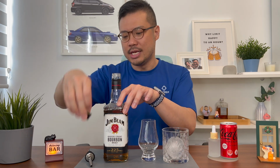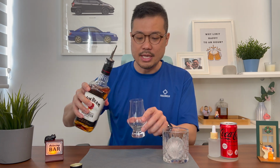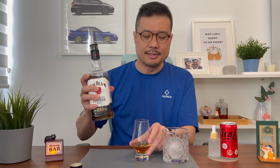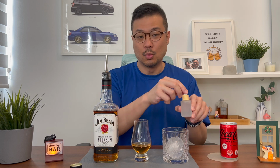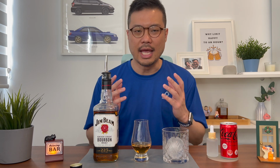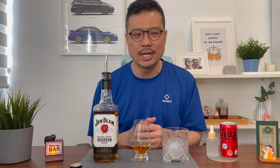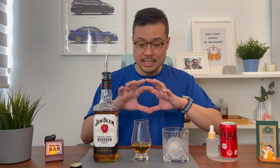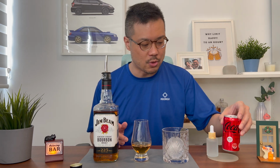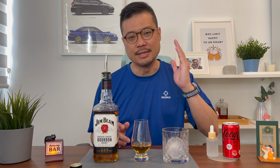As usual, I'll be reviewing it in 3 steps. Step 1, I will be having a simple shot of it, neat. Thereafter, I will add a few drops of water to change the flavor and see how that works out. And finally, pour the mixture into some ice to see if that opens up the whiskey. If you notice a can of Coca-Cola on the table, that's because in the event this review doesn't end up tasting well, I will be opening up this can of Coke as a mixer for the whiskey. That will tell you whether this whiskey is worth drinking neat or not.